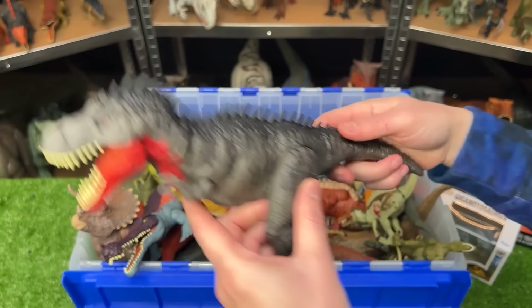Here's an interesting looking dinosaur. I believe this one is a Shringosaurus or something like that. I can't quite remember, but the most interesting part is it's got spikes, little spikes on its shoulders and huge spikes on its tail. That's pretty cool.